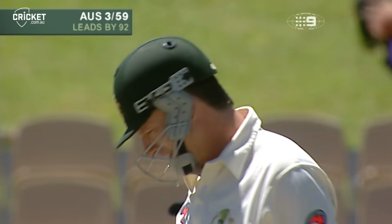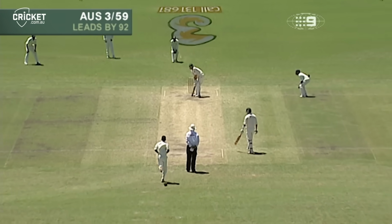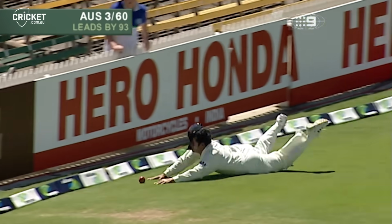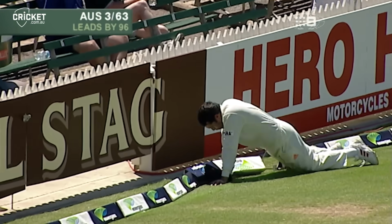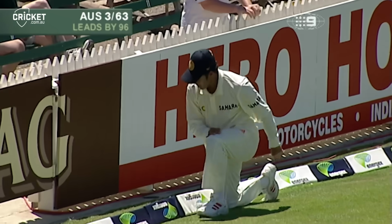He has given that the most tremendous hammer. Oh, and again, hammering it away on the offside. This one, oh no, I think he'll go for 4 as well. Yep, into the boundary she goes. Tendulkar does his best to drag it back. Steve Waugh is getting stuck in here.